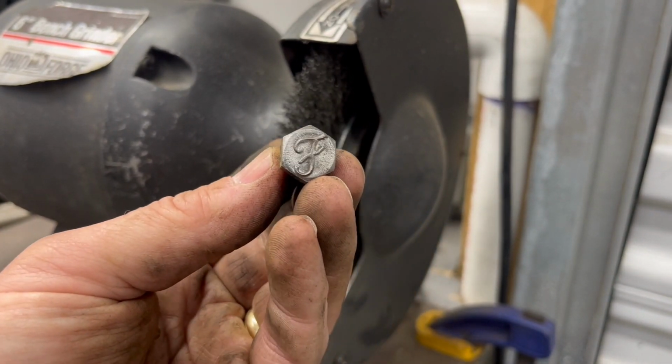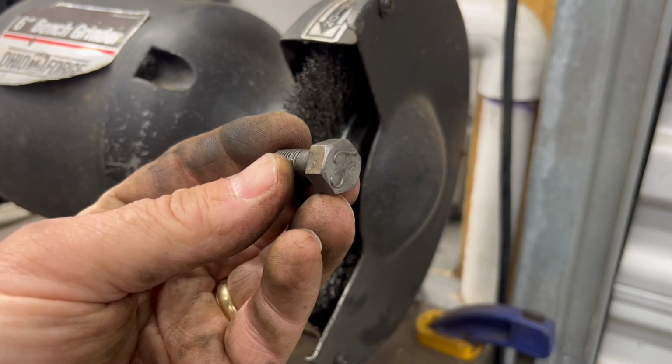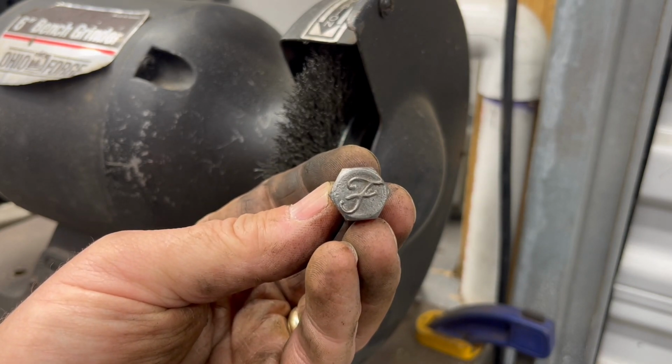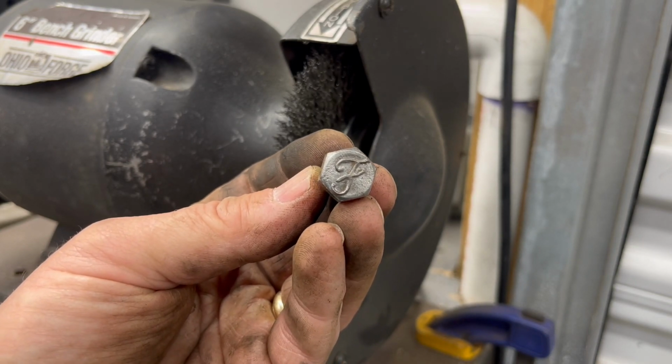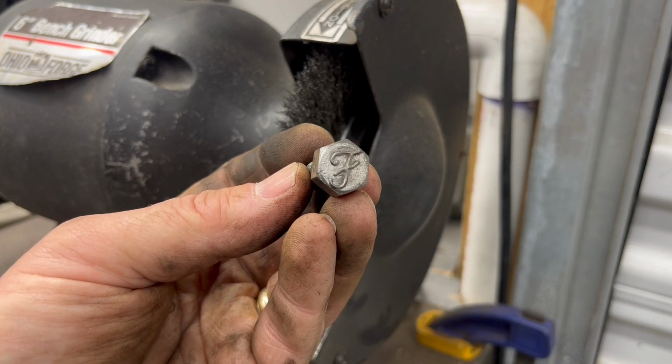This is really cool. I was cleaning the backing plate nuts, bolts actually, that hold it on, and look at there. It actually has the Ford script on the bolt. I'm gonna turn the camera around and talk about that just a little bit.